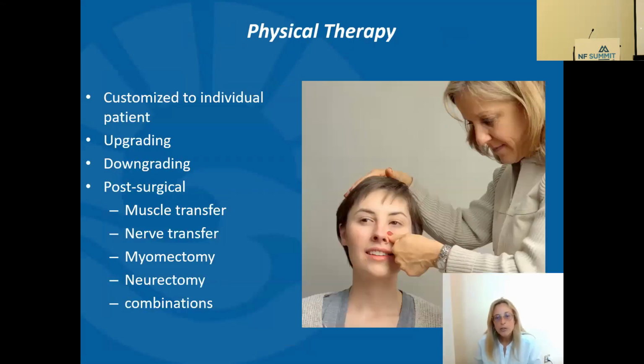Okay. So it's so critical to emphasize that any of the interventions that I've talked about require focused facial nerve physical therapy in order to optimize them. So physical therapy in our center is really customized to the individual patient. You can use it to upgrade, meaning trying to take a weaker face and get it to move a bit more by hypertrophying what's there. You can use it to downgrade in a face that's too tight, get it to relax, use massage techniques, mindfulness, and actually digital maneuvers to get the hypertonic face to relax.